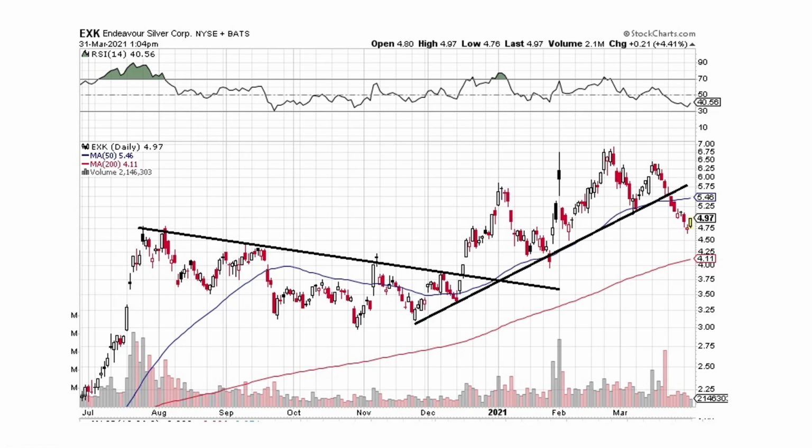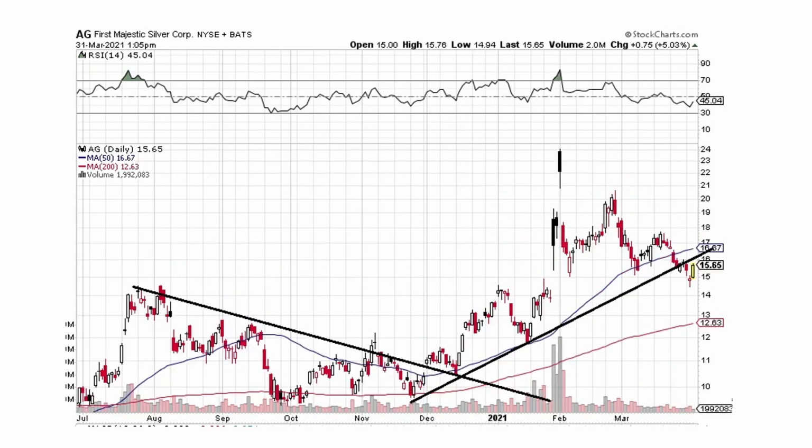And remember, the dollar could continue to strengthen, putting a little bit more pressure on here. We could see a $4 area or something down here. It's still possible. But gold overall looks pretty good, and all the gold companies. Silver looks a little bit weaker here.